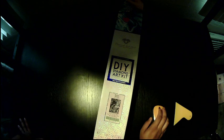I guess a good way also to describe Rococo is, if you think of the Victorian filigree and things of that time, it was like that, but a lot brighter colored.